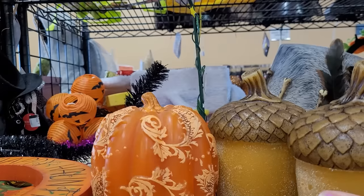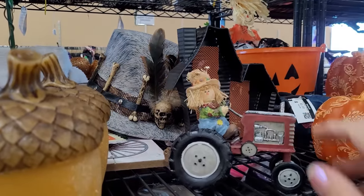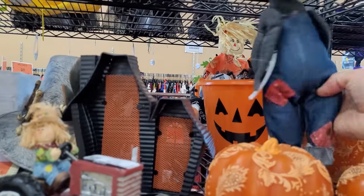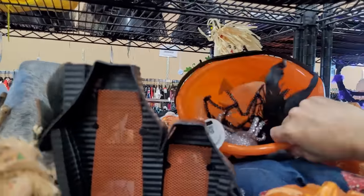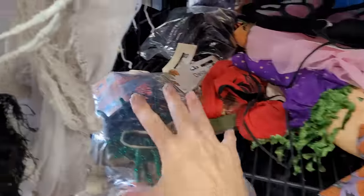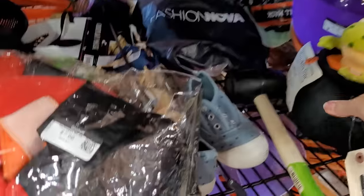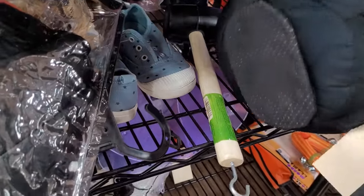Some candles. We've got acorns and pumpkins here. This is a little tractor. More candles. This poor blackbird is missing his hat. He's got a big glue splotch on top of his head. Lots of costumes and signs. Skeletons and spiders, more pumpkins. Let's see, Halloween stew. That is $8, just a bit too much for me for resale. So we'll keep going.